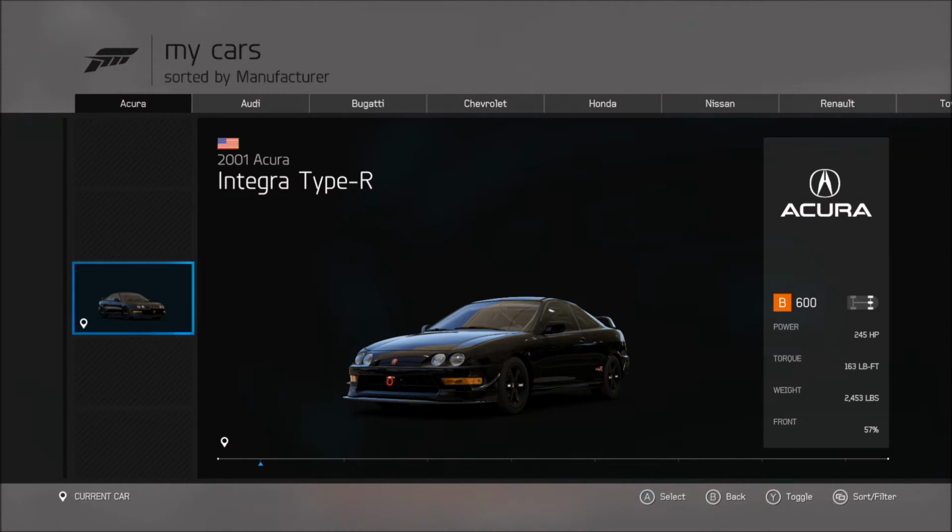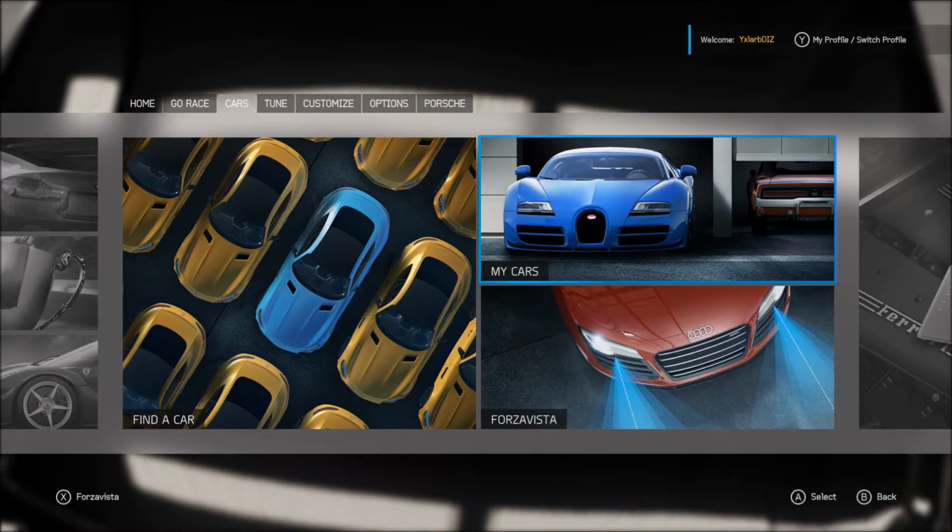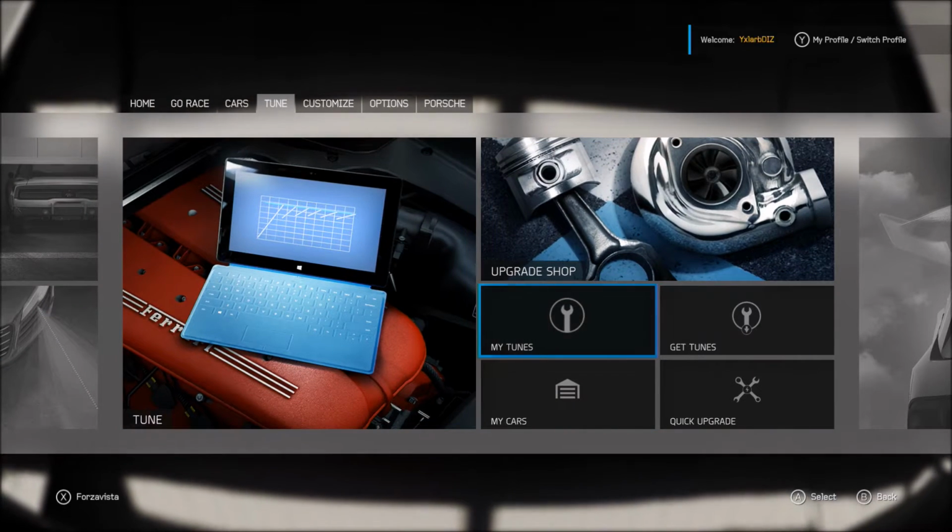Alright, so 245 horsepower, 163 pound-feet, always lower, much lower than the power. 2,453 pounds. So we could have taken off more weight, but then we would have had less power. So it kind of evens out. So I actually like it this way. The front weight is 57%. That roll cage evened us out a little bit. It's still not ideal, but in a front-wheel drive car, you got to expect the front to be anywhere from 55 to 60% of the weight anyway. So really, that's quite reasonable.